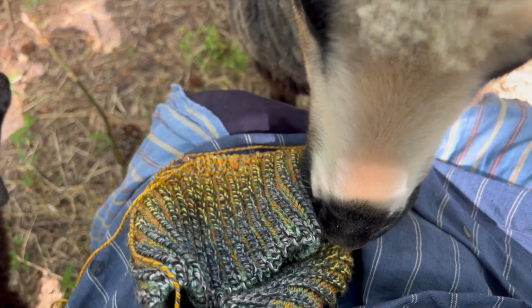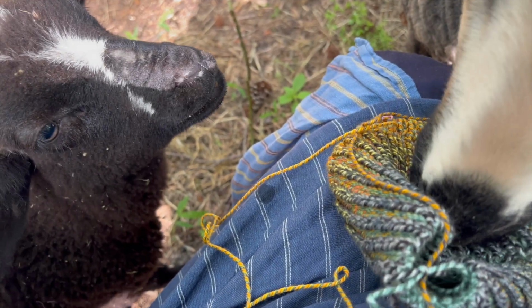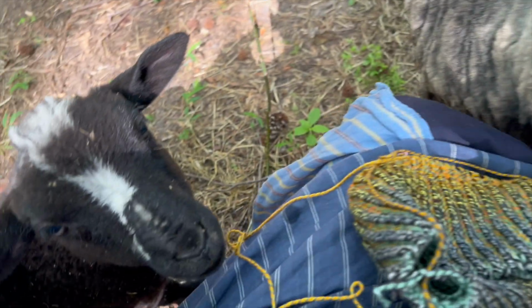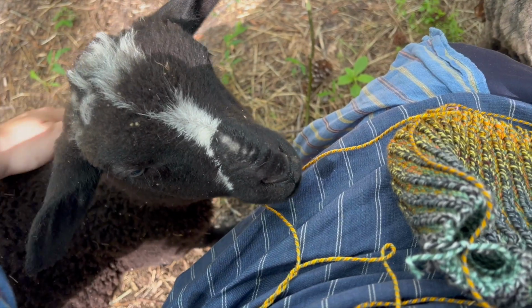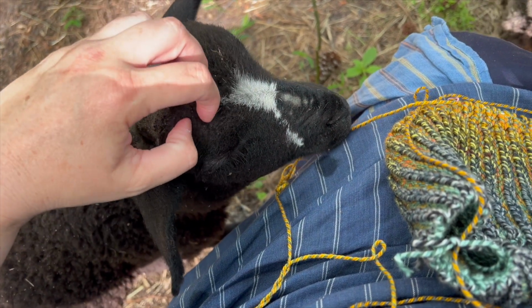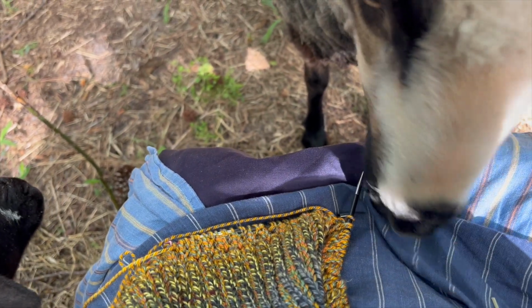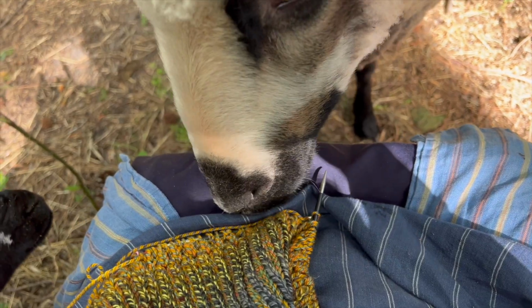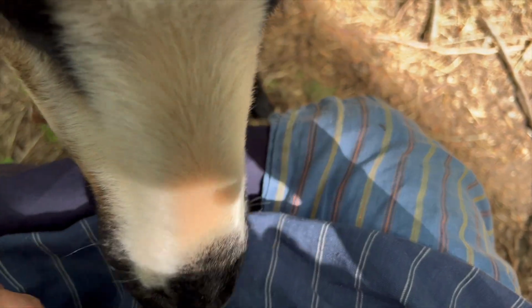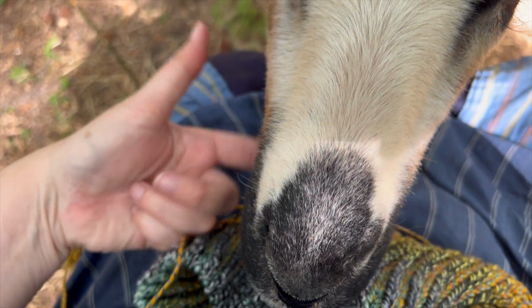I mean, I'm not complaining or anything, but this is why I can't get anything done. And now my hat has sheep slobber all over it. It's not yours. She just drank out of her bowl. Actually, they both just drank, and so they've got extra water on their chins.